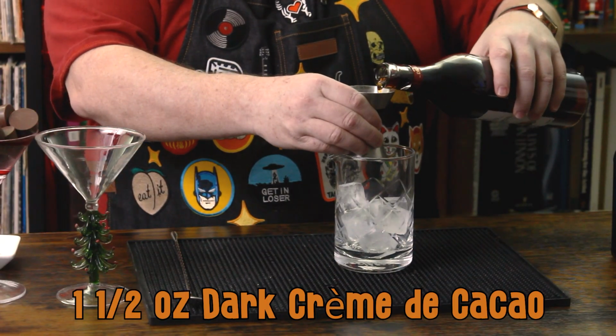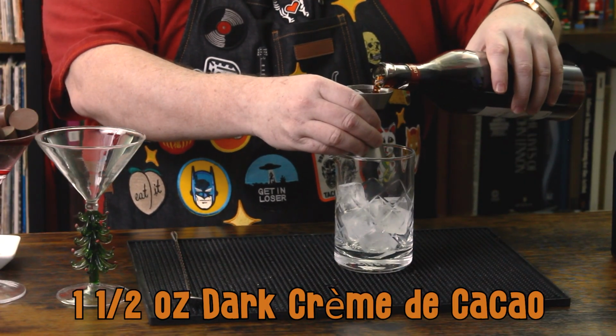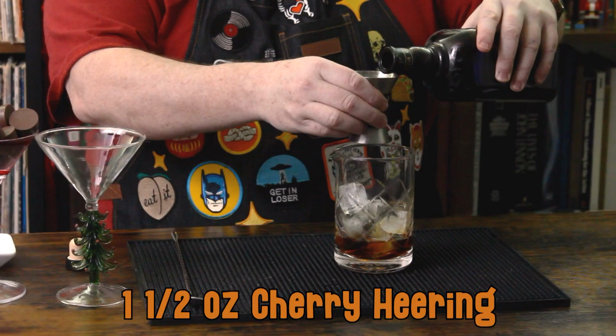All right, this cocktail is easy peasy. It's just two ingredients, equal parts. It's dark crème de cacao and Cherry Heering. So 1 1/2 ounces of dark crème de cacao, and 1 1/2 ounces of Cherry Heering.